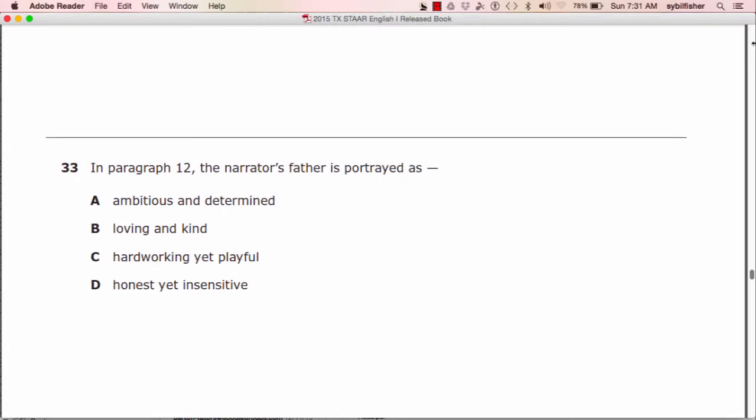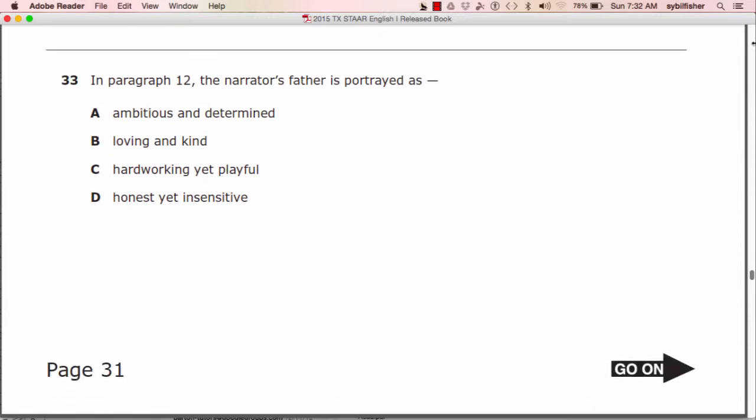Number 33. In paragraph 12, the narrator's father is portrayed as A. Ambitious and determined, B. Loving and kind, C. Hard-working yet playful, D. Honest yet insensitive.